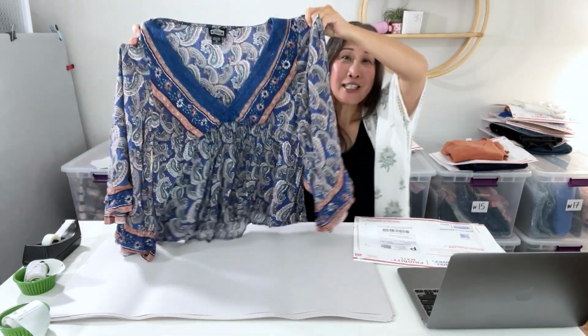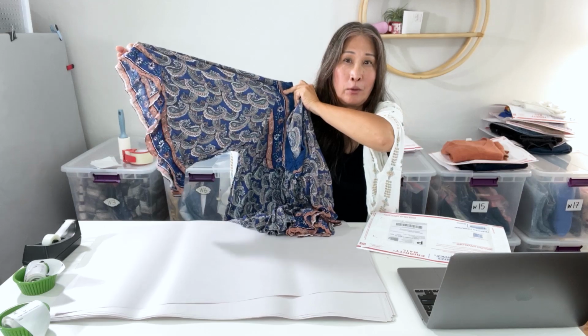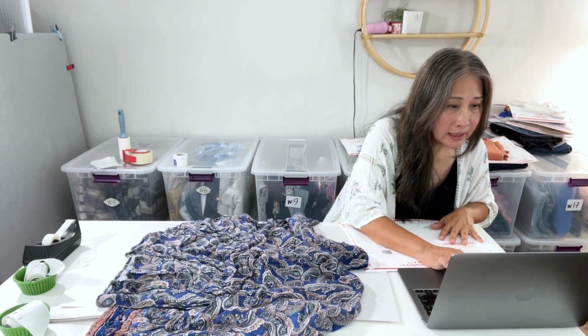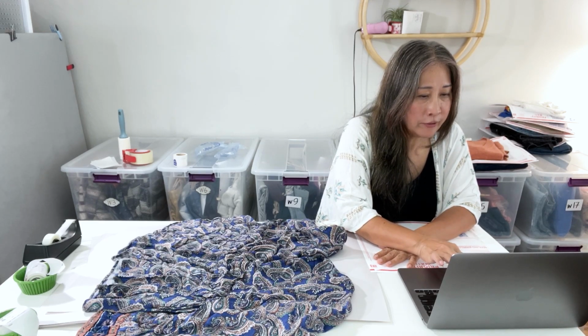Here is the next item, which is Angie. And it's this really lovely boho peasant top. It has these really great sleeves, a really big flare, almost like a butterfly sleeve. Let me find the title. Okay, yeah, title is Angie Top Women Medium Blue Boho Paisley Peasant Gypsy Fairy Flowy Festival. A lot of F's. And this one sold for $19.